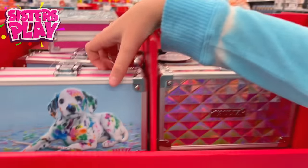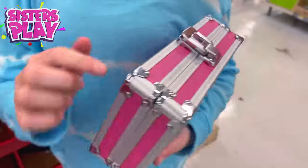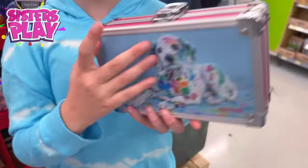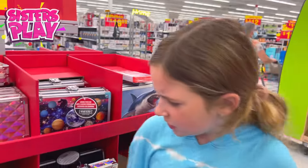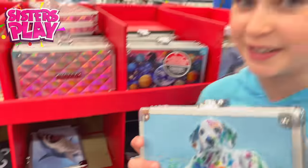Guys, look at this cute doggy pencil case. These pencil cases are super good for putting pencils or markers in. And wait, this one kind of counts as both because pink and blue. So should I take this? Because there's also the shark one, but it's boring. I think I've got to take this one.